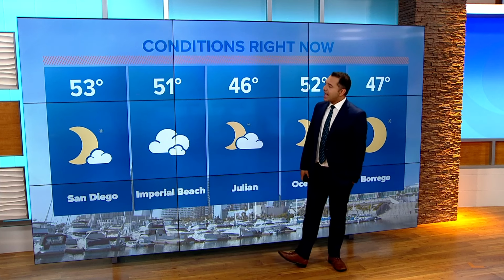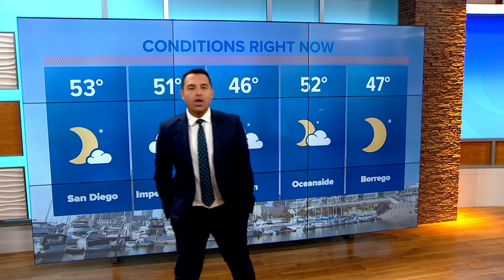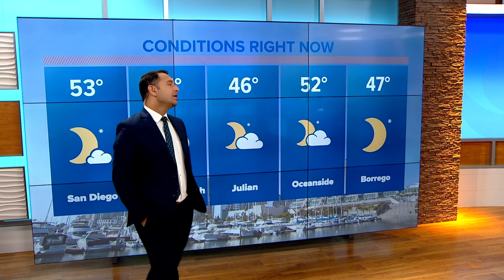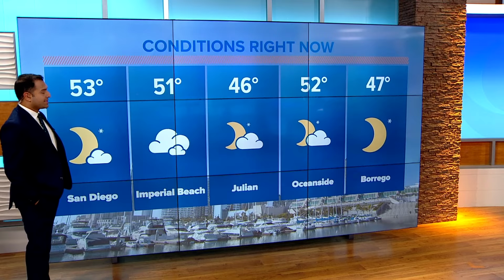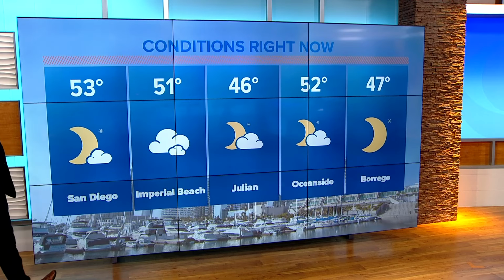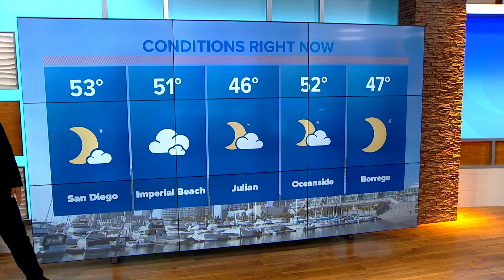Hey, let's take a look outside. It's cooler, more mild as we start off the morning. Temperatures overall are sliding compared to normal for this afternoon. And as we start off the day, you can also see how that translates to some cool temperatures. 46 right now in Julian, 47 in Borrego. It's cloudy in Imperial Beach at 51 degrees, 53 in downtown San Diego.